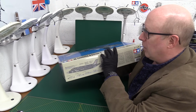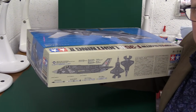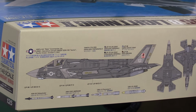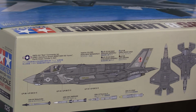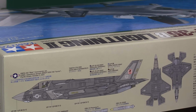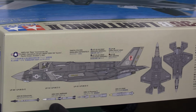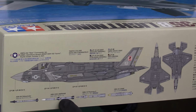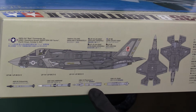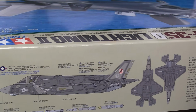Careful. All right. On this side, we have got a bit more details showing the weapons, and this time it's in the U.S. Marines colours, and it's the VMFA 242, the Bats, and it's the Commander's jet. It also shows here we've got AIM 9X Sidewinder, the AIM 120C AMRAAM, anti-radar missile, Paveway 2 laser guided bomb, and a bunker buster JDAM. So it looks very, very nice indeed.